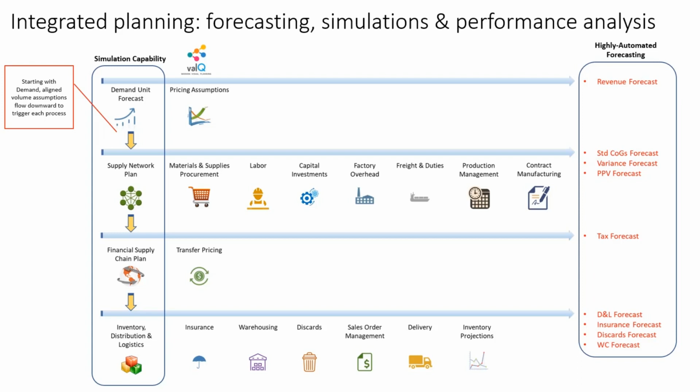The sales order management process. What does it cost us to take and fill a sales order? Delivery. That's the last, I would call it the last mile delivery to get the product from the warehouse to the customer. The customers may be wholesalers. They may be hospitals. Any varied number of customer patterns can show up in different markets, but it's really getting the product to them.